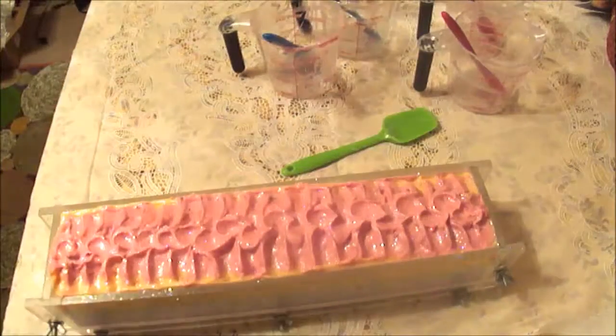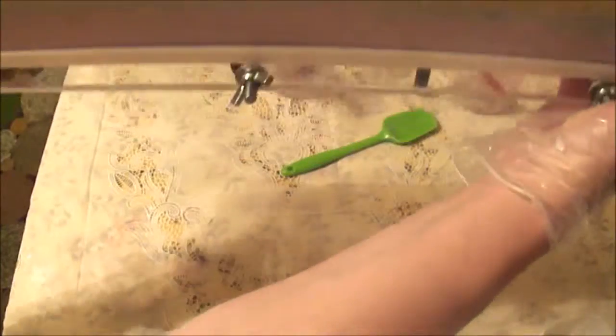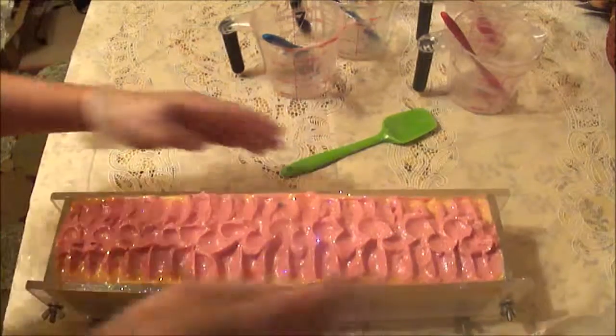Okay guys, I'm going to try to lift it up maybe so you can see the layers a little bit. Oops. It's hard. I don't know, the colors are kind of funky on the camera, but you'll definitely see it in the cutting video tomorrow.